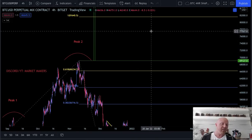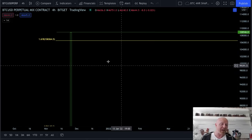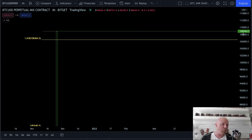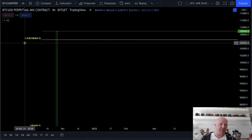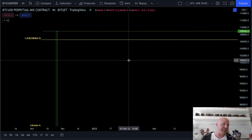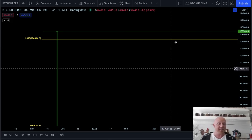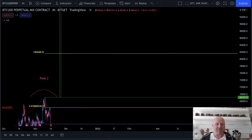And of course, look at the confluence. Okay, this is the three valleys pattern, the market structure target 108,946. Look at the confluence with the 1618, 106,564, within $2,000 of each other on a 100K plus asset. Guys, this is pattern trading.